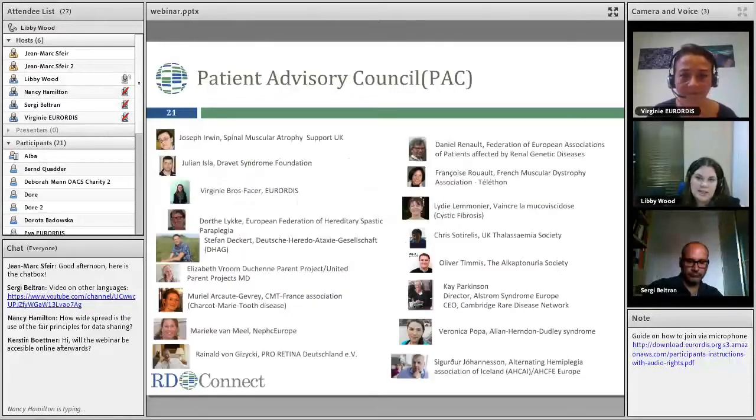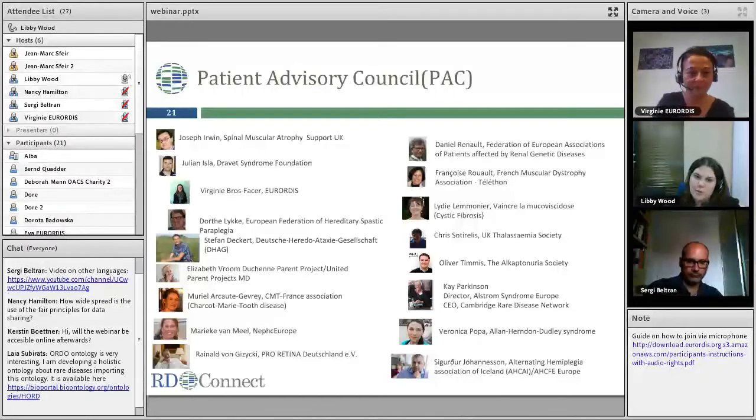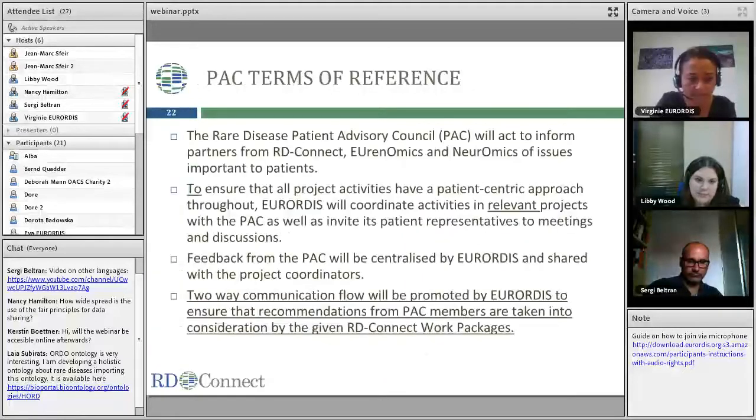And this is just a slide to show you who all of those members are, from all around Europe, with all sorts of different diseases involved, and chaired by Virginie.